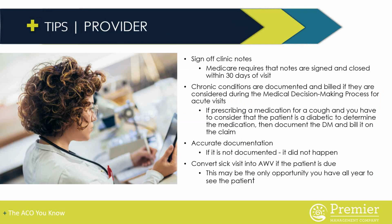Accurate documentation: if it's not documented, it did not happen. So if the patient comes into the office and you address certain conditions with the patient and you did not document those conditions, they didn't happen, and therefore we're missing out on those opportunities. Or even if you gave a breathing treatment to a patient, making sure that those are documented and billed is crucial. Convert your visit to an AWV, or annual wellness visit, if the patient is due.